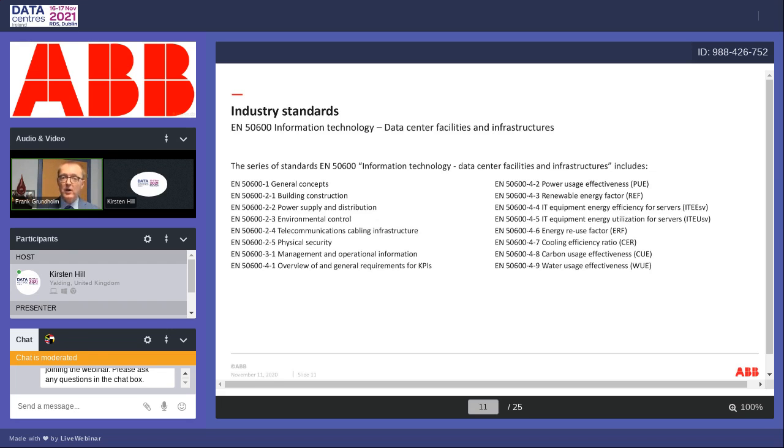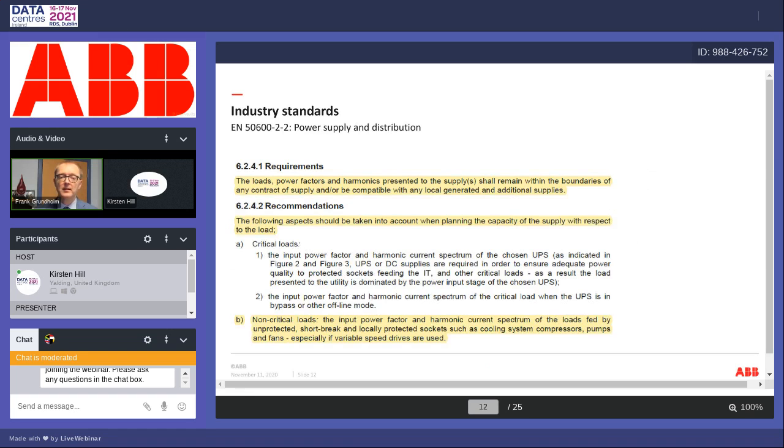There are standards for how to design a data center. These standards, however, quite often don't encompass all of the details. They are very generic in use. So I'm just going to take the one that would theoretically deal with power, the -2-2, power supply and distribution. If we take a look at that, it just says that the low power factor and harmonics shall remain within the boundaries of any contract from the supply utility. That doesn't really help in terms of securing operational resilience of the data center.